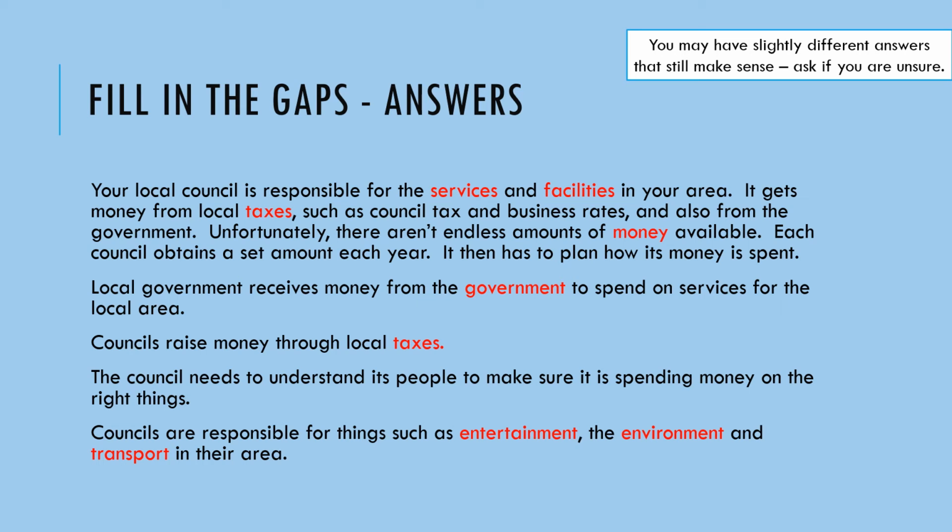The problem is there's not enough money to do everything they want, particularly with everything going on with coronavirus now. Local councils are really in trouble. They need to know their people in their area to know where the money needs to go. For example, do they need more parks, do they need more schools, and so on and so forth.